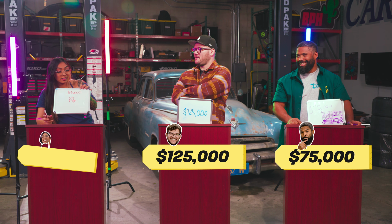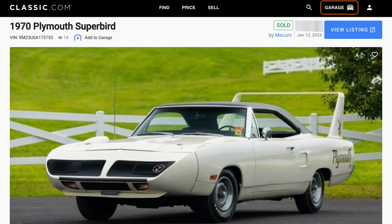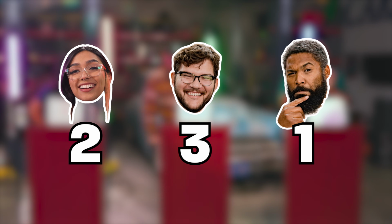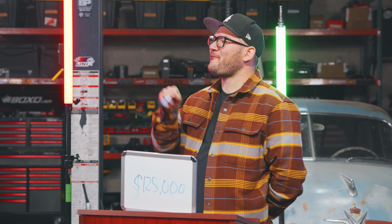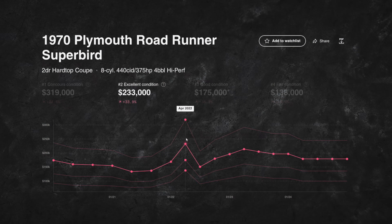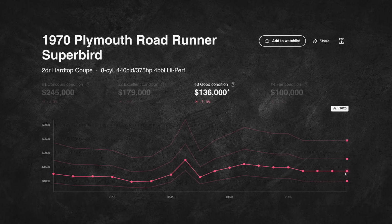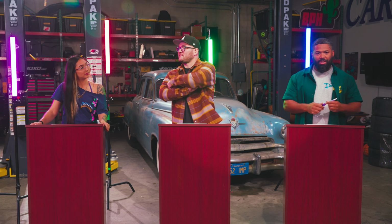I guessed 65. The Plymouth Superbird at Mecum auctions sold for $155,000. Point Nolan. That would be cheap for this car. Yeah, it's not exactly affordable. In the last year, Superbirds have depreciated 24%, making them, by dollar, one of the most depreciated classic cars in the last year. It goes to show that even old people are getting sick of Mopars.